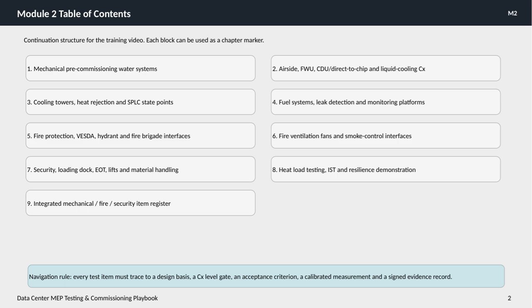Later sections cover heat load testing, integrated systems testing, resilience demonstration, and an integrated register that tracks mechanical, fire, and security elements. A key navigation principle throughout this module is that every test item must link back to a design basis, a commissioning level gate, defined acceptance criteria, a calibrated measurement, and a signed evidence record. This ensures traceability and accountability in all testing and commissioning activities. This structure helps us cover the comprehensive scope of MEP commissioning with clarity and precision.